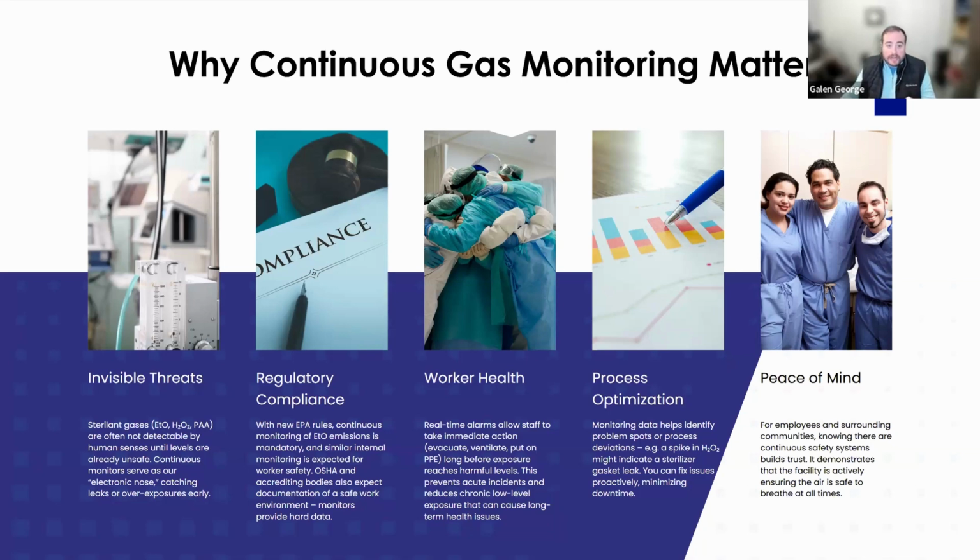Another underrated aspect is process improvement. When you have continuous data, you can spot trends. Every time sterilizer number 2 finishes a cycle, we see a blip of hydrogen peroxide around the door. Maybe the seal needs to be replaced. Or we noticed a gradual rise in background ethylene oxide over the week. Perhaps an exhaust fan is underperforming. This insight lets you fix equipment proactively, which means less unplanned downtime and more consistent sterile processing operations.